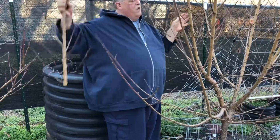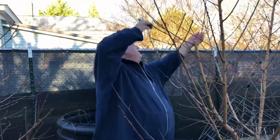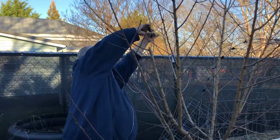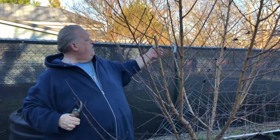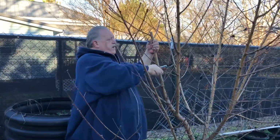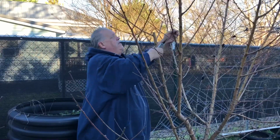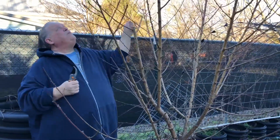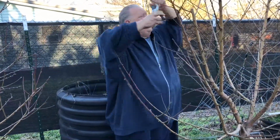But in the long run, the center of this tree is gonna get the sunlight it needs, and it's gonna be able to produce plenty of peaches. That was a tough cut right there. Branches that are growing into the middle, we're going to cut them. This ridiculous branch right here, I mean, look at it. It's 10 feet up. It's not happening on my watch.